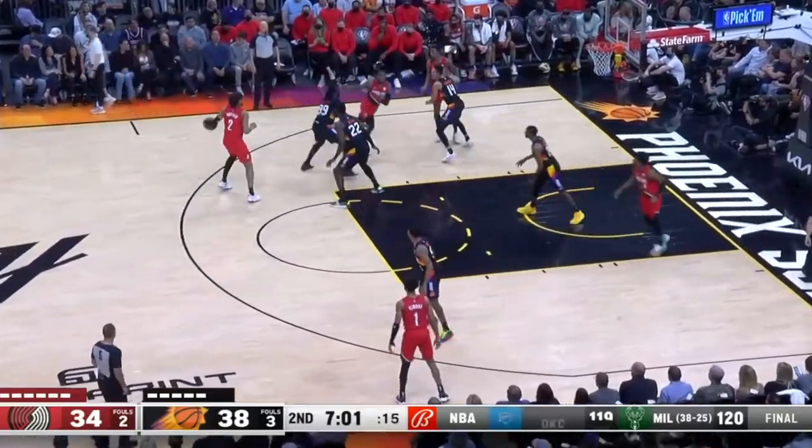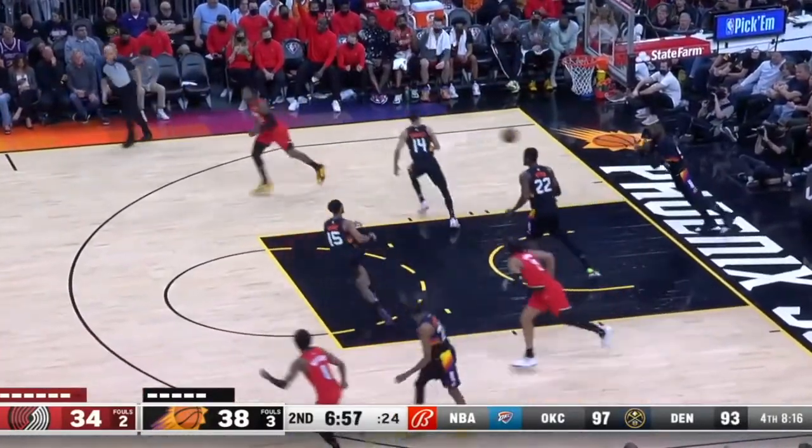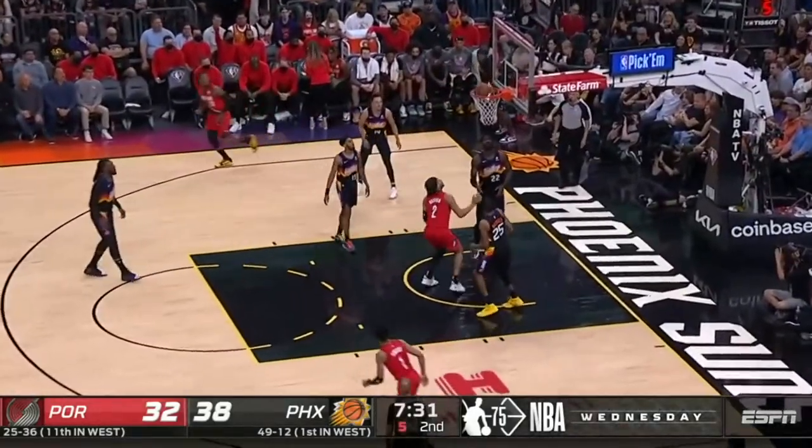It really starts on defense, though, EJ. It seems like every time the Blazers are able to set up their defense. Watford, oh, nice fake on Ayton, turns and flips it up and in. Beautiful play from the rookie.